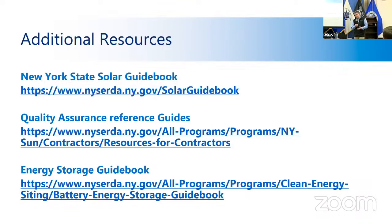There are additional resources, like I mentioned, like 12 times. It has a lot of stuff that you can reference. There's the solar guidebook, and the energy storage guidebook. All sorts of reference guides and checklists. You'll have this slideshow available to you, with links if you want to check those out. They can be super handy, especially the checklist. It has all the code references and all that, so it's just super handy.